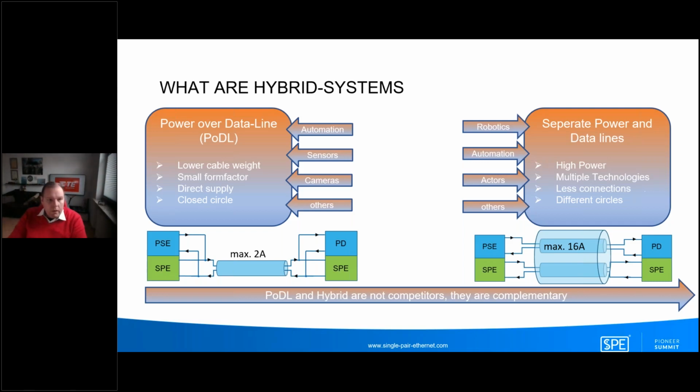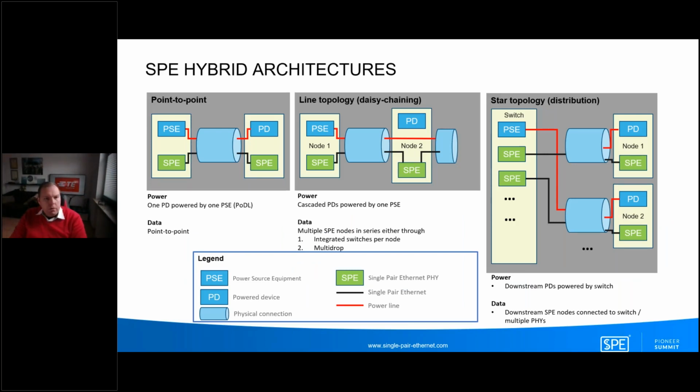There you see a typical possible hybrid architecture. What I see here in this slide, you see the possibility of point-to-point connection on the left side. You see in the middle the line topology, so that you can cross with an M12 distributor, for example, or with a T distributor. And you see the star topology. It's also possible inside the structure of single pair Ethernet hybrid systems or single pair Ethernet hybrid architectures. If you need information about it, you can directly contact the Industrial Partner Network, or you can also directly contact TE or your supplier, which is a participant of the Industrial Partner Network.